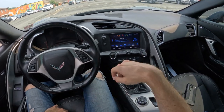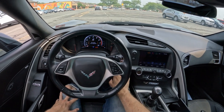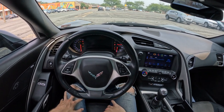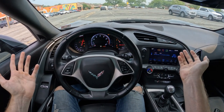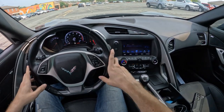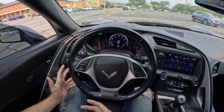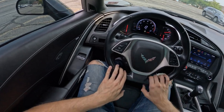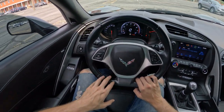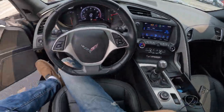As always, we're gonna check out the exterior and interior of the car, take it for a nice spin, and of course, if we're able to do some 0-60 tests, although it will be harder to do on this car, especially with the traffic right now, so that may not happen, but we will see. It's a very clean Corvette, with only 16,000 miles, so let's check out its exterior.